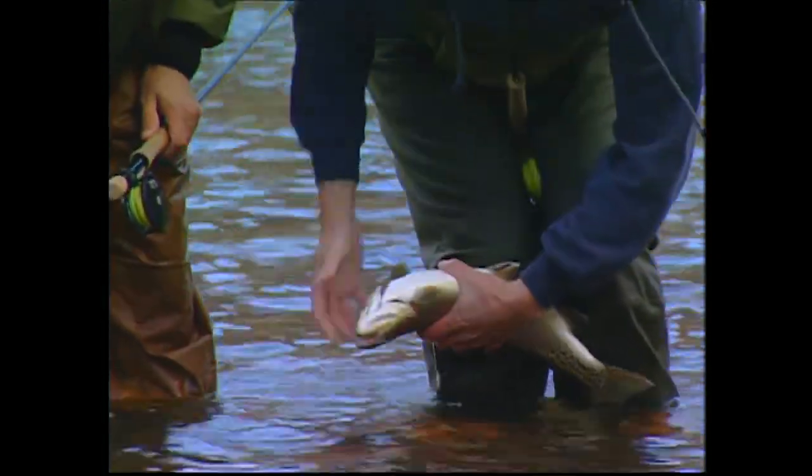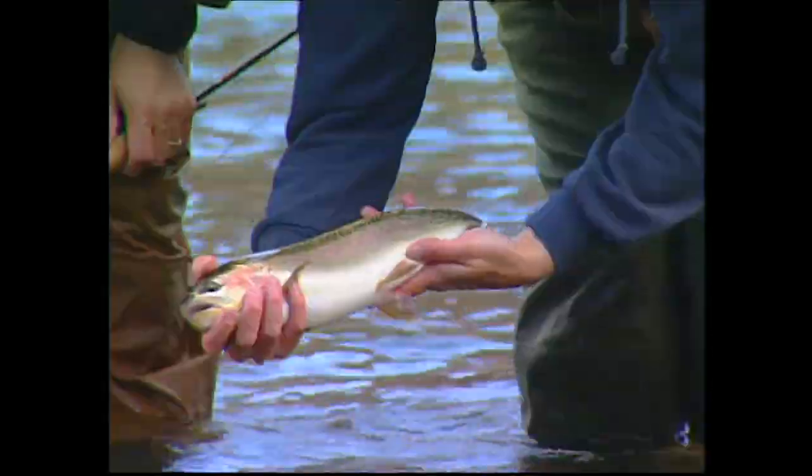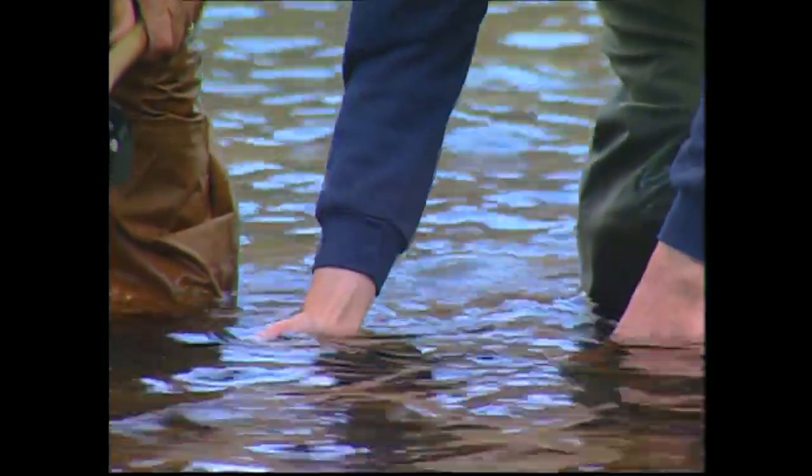That fish. There's the bugger going. Look at that. Look at how thick. Oh, isn't that a beauty? How fat that is. Way fatter than my arm is. Yeah, that's a nice fish. Oh, he's ready to go here.